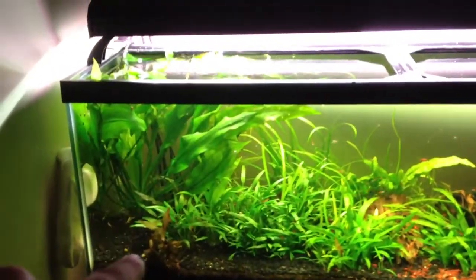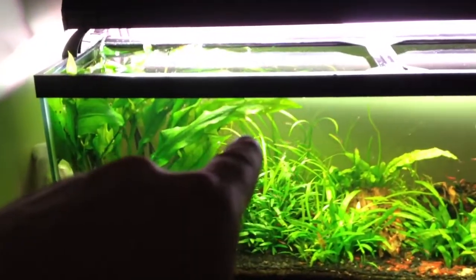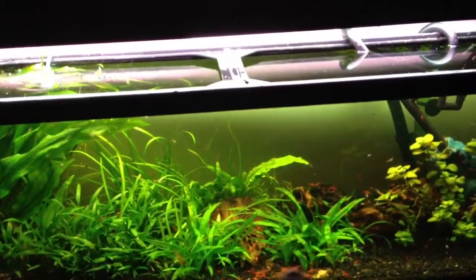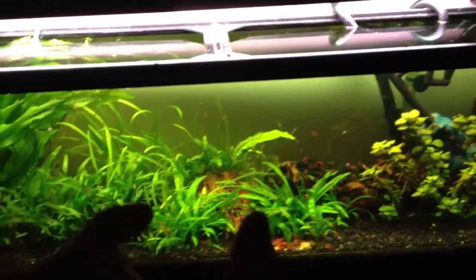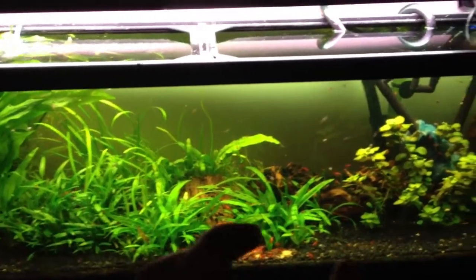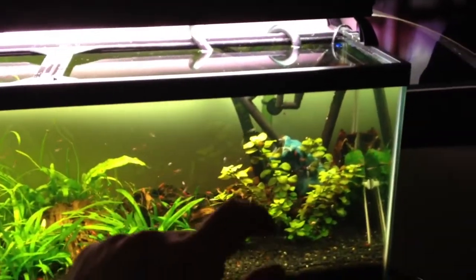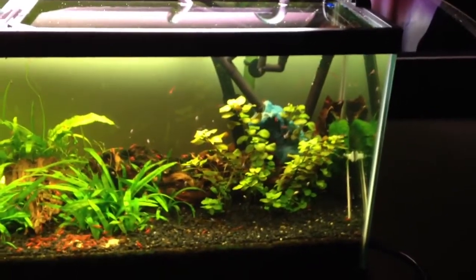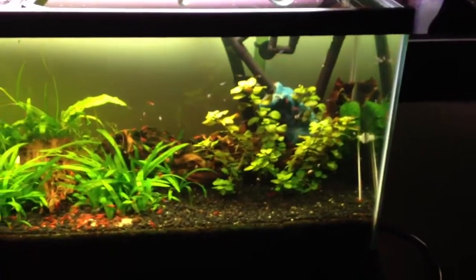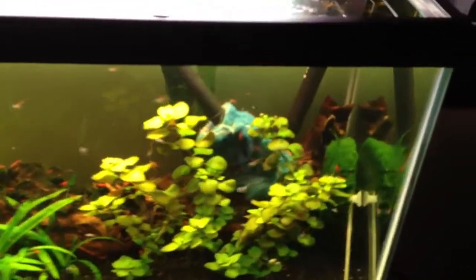Big sword, red tiger lotus, a bunch of crypts. These are all crypts with some sage in the back. Java fern, some dwarf sage up in the front. That's actually dwarf sage right there, like this little dwarf. That was a stem of Ligugia about that tall, and it just grew, and I kept on cutting it and cutting it and cutting it. So I used to have a forest of about 50 stems. I'm trying to get back to that. I went away for a week, and an algae bloom killed everything.